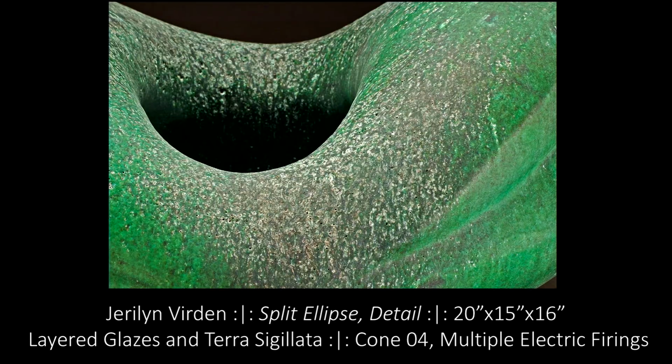The piece is then sandblasted and sealed with acrylic. This multi-layered, multi-fired process stretches the potential of Terra Sigillata, encouraging further experimentation.